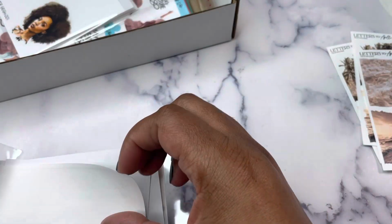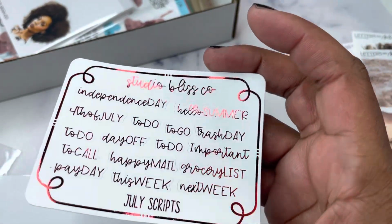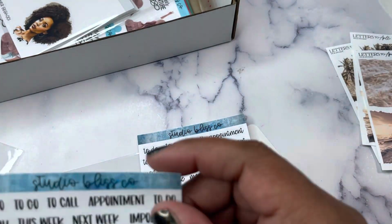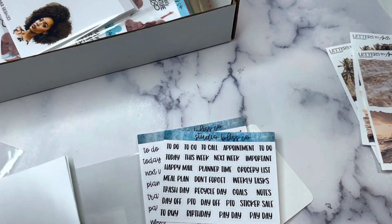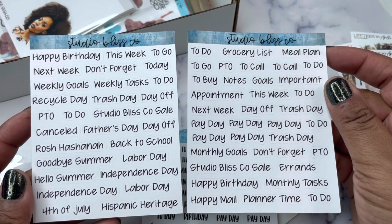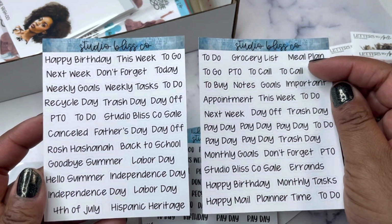All right. Okay, so we have our scripts. So this time you have one foiled sheet. It is a red foil for July in the Sunrise font. I don't know if you can really tell the red, but they are red. And you are getting a Mimi font sheet, a Blissful Brush font sheet. I have to say Blissful Brush slowly. You're going to get 2 sheets of the Gen Plans font, and you've got your holidays from June through September. I don't know that I go all the way into September, but at least early September, because you've got Labor Day. We've got, you know, Hello Summer, Independence Day, Hispanic Heritage.